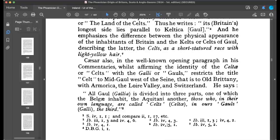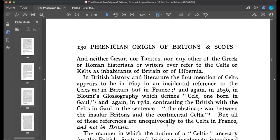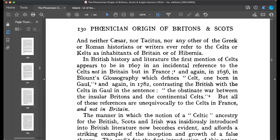And neither Caesar nor Tacitus nor any other of the Greek or Roman historians or writers ever referred to the Celts as inhabitants of Britain or of Hibernia. All right, you hear that? In British history and literature, the first mention of Celts appears to be in 1607 in an incidental reference to the Celts, not in Britain, but in France. And again in 1656 in Blount's Glossographia, which defines Celt, one born in Gaul. And again in 1782, contrasting the British with the Celts in Gaul in the sentence.